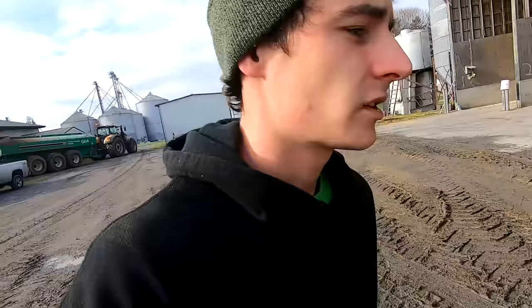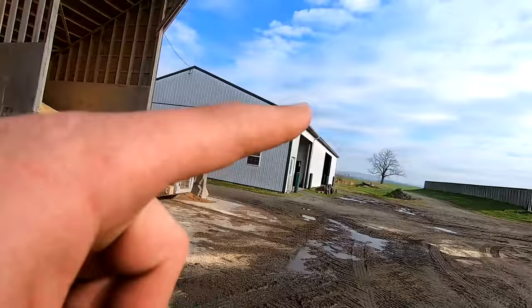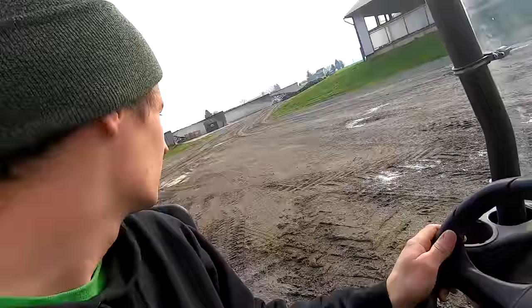He's gonna start hauling at the home place. We have one field that's down our lane. I'm gonna show him where it is. I think we're gonna get this working. We just have to be persistent with it.